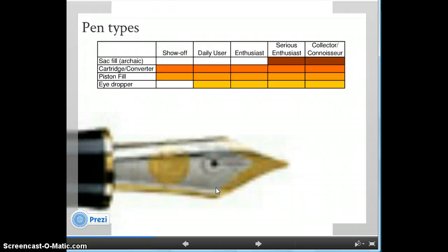The eyedroppers is where the barrel comes off. You use an eyedropper to pour ink into the barrel, and these are limited in availability, and generally speaking, they hold a lot of ink, so they're very good that way, but they can create a huge mess if there are accidents. So just different things to think about. Cartridge converters are certainly the most common and easiest to use. Highly recommended. You have the option of using cartridges or bottled ink.